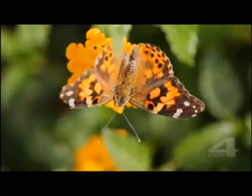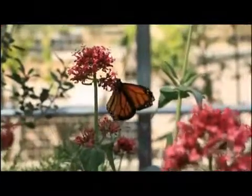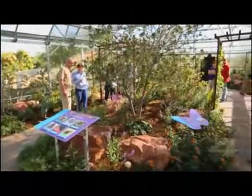We've got several species that live here in southern Nevada, so we'll commonly see monarchs that fly through on their migration path. We've got queens that live here. We've got cabbage whites, we've got some swallowtails that live here.